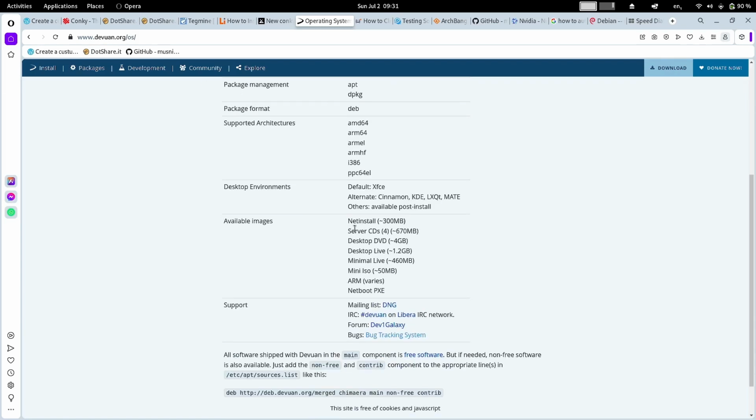And the available images: net install is around 300 MB, server CD is around 670 MB, desktop DVD is 4 GB, desktop live is around 1.2 GB, minimal live is 460 MB, mini ISO is 50 MB, ARM will vary, and the net boot PXE is there. And for the support, you can join the mailing list, that is DNG, and the internet relay chat, hashtag Debian, is there on the Libera IRC network. Forum is Devuan Galaxy. There is also a bug tracking system that you can join, or you can just observe the bugs, how they are getting tracked and getting resolved.